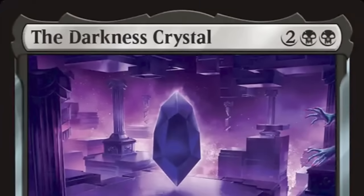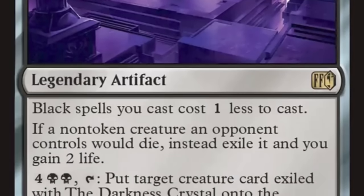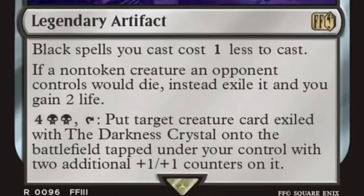Now, again, forecasting cost, black spells are going to cost less, right? That's what the Darkness Crystal is going to do, like all the crystals we saw being sold. Now, if a non-token creature an opponent controls would die, instead exile it and you gain 2 life. Put target creature card exiled with the Darkness Crystal onto the battlefield under your control with 2 additional counters. The fact that this isn't sacrificed when you do it is just brutal for destroy effects and board wipes, and then you start just eliminating everything. It is crazy to me. I love it. Great card. Can't wait to see where this thing's going to go later on. But it's not number 1.